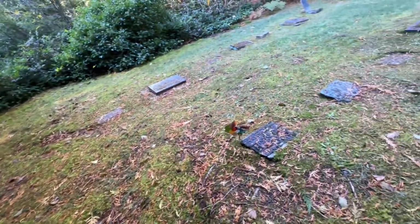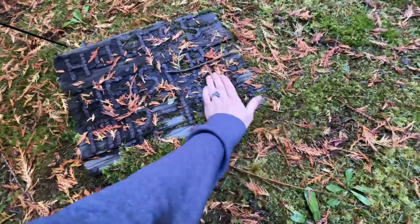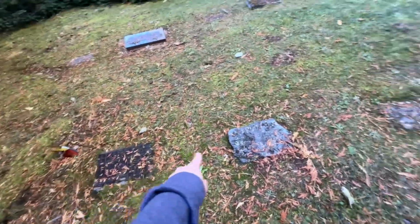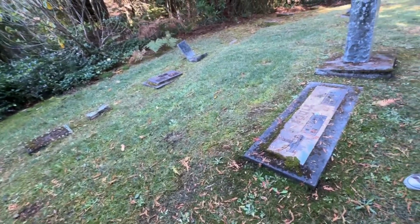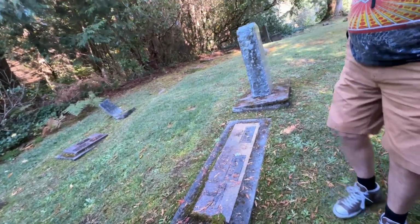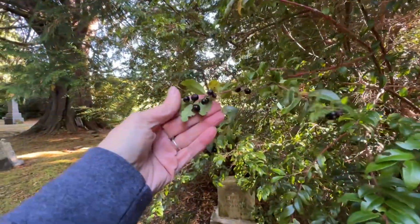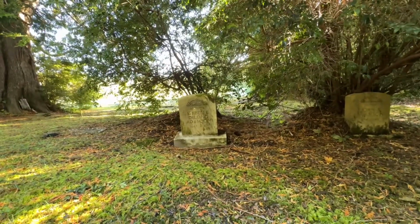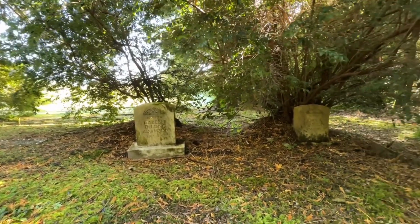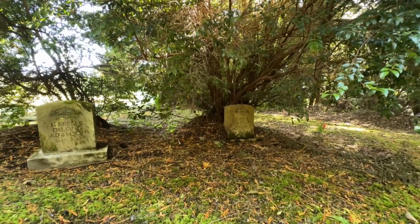These are a little bit newer. Look at this. This is wood. 1985. Never mind. Several homemade markers here, fairly new in comparison to what we're looking at. Oh, underneath this huckleberry, which is full of berries, we have Mother Isabel DeLong Adamson, who died in 1942, and John R. Adamson, who died in 1945.